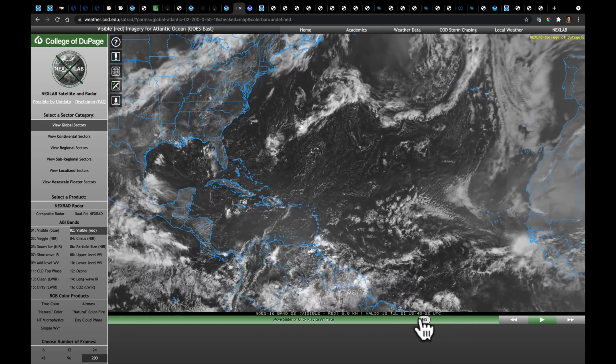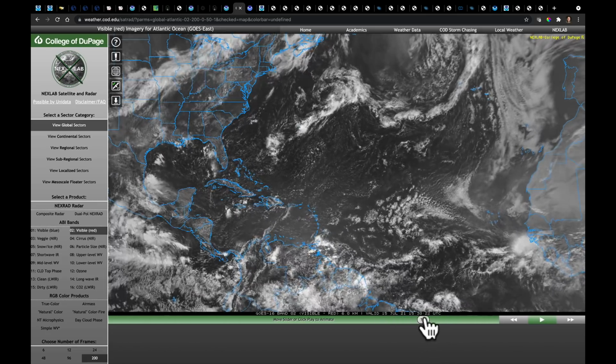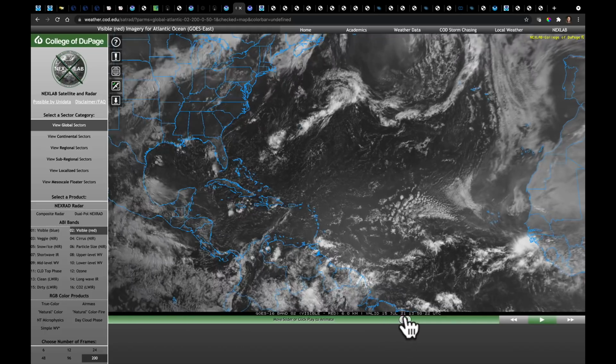There are no organized waves. There are no areas of big, deep convection. There's just this coming off of the west coast of Africa, but it's not much to look at there.